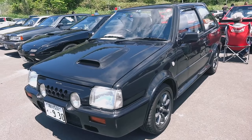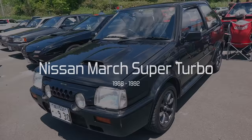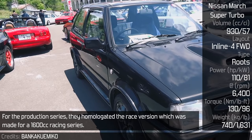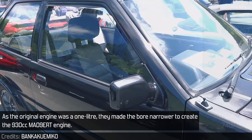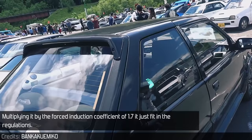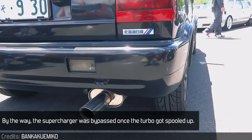Nissan March Super Turbo. The March Super Turbo is a tiny car. It doesn't have a lot of power, but it also weighs close to nothing. For the production series, they homologated the race version, which was made for a 1600cc racing series. As the original engine was a 1-liter, they made the bore narrower to create the 930cc MA09 ERT engine. Multiplying it by the forced induction coefficient of 1.7, it just fit in the regulations. By the way, the supercharger was bypassed once the turbo got spooled up.